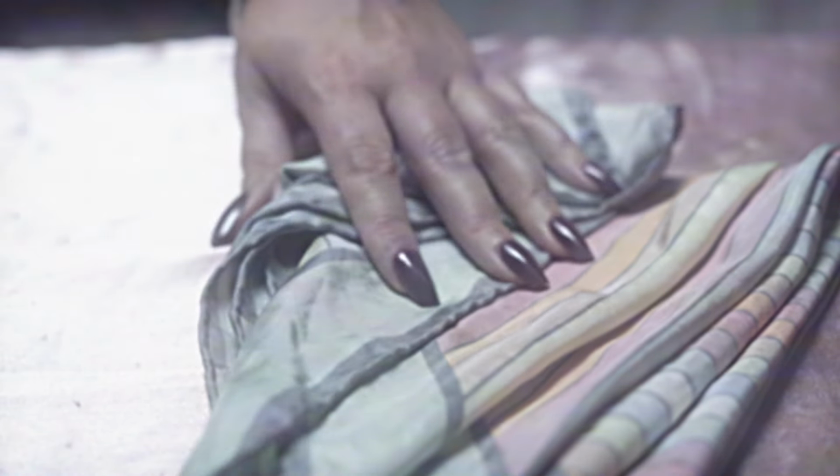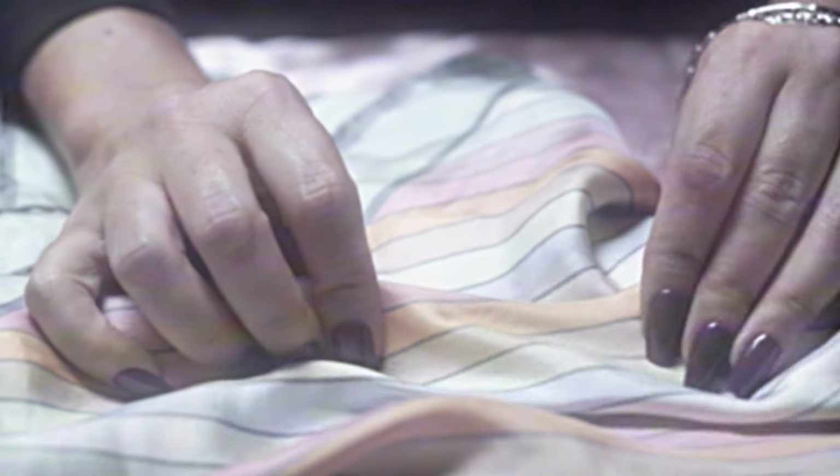Well, I have a few, just a few, but let's start with one of my favorites. You know I love this scarf. It has so many different stripes, different colors in it, and a beautiful, beautiful pastel color theme.